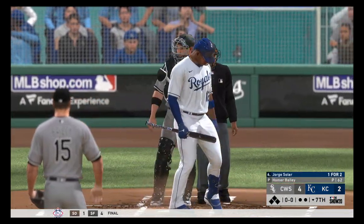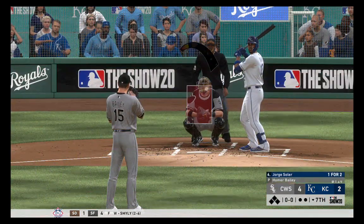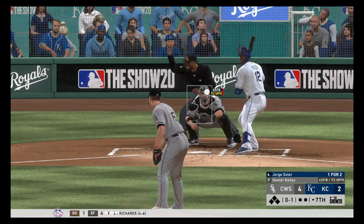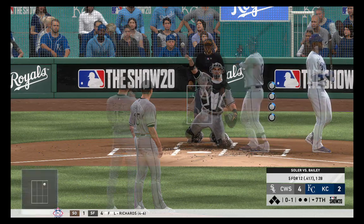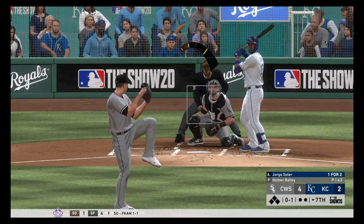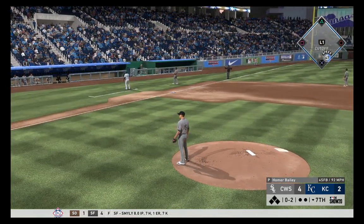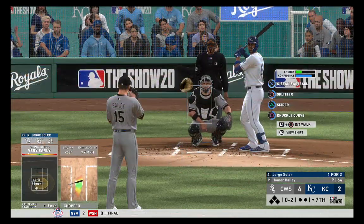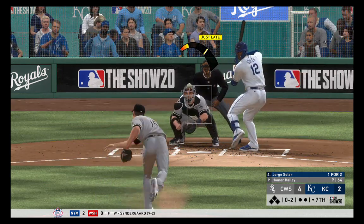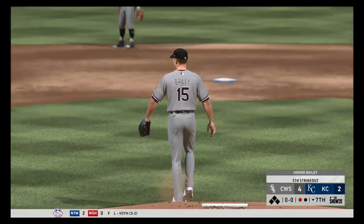Ready to go for the last half of the inning, and digging in is the veteran DH, Jorge Soler. Now here's the pitch. Good fastball there from Bailey as he takes charge. 0-1. And right into the shift, but this will get foul for strike 2. On its way, the 0-2 pitch. Now the fastball is right by him as he swings and misses for the first out of the inning.